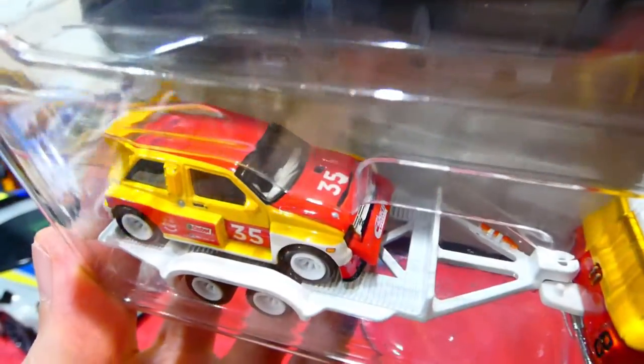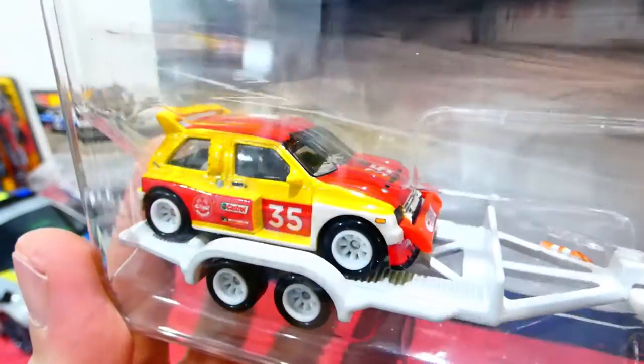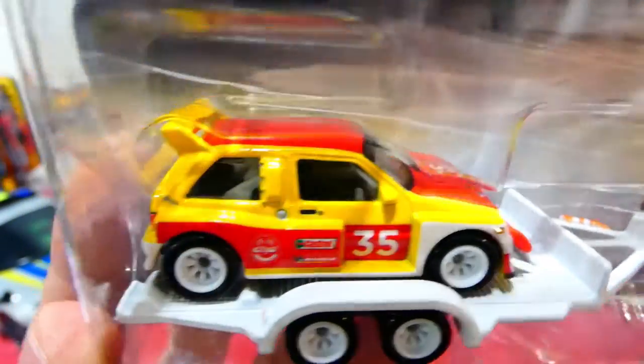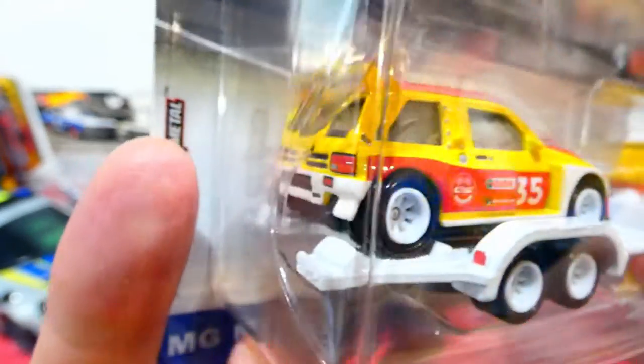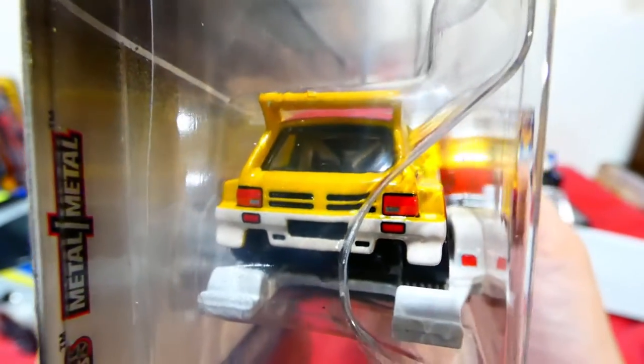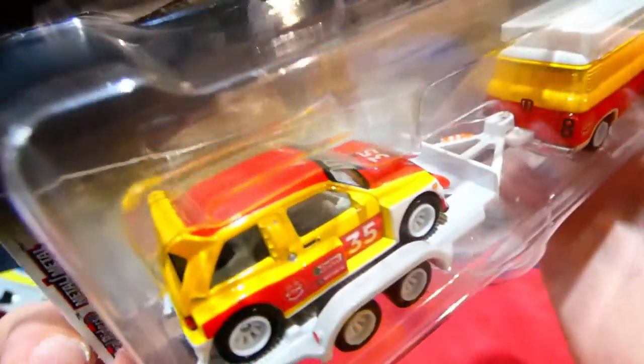And the car is really, really cool as well. Full rally car with the wide body, white interior. It's got the roll cage in there, and all those beautiful details on the back. Oh, this is just absolutely awesome.